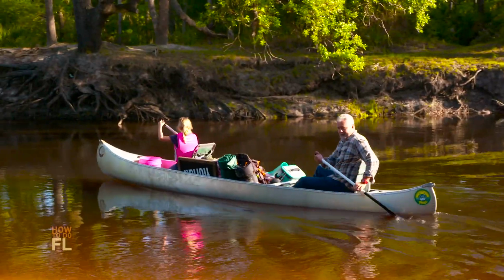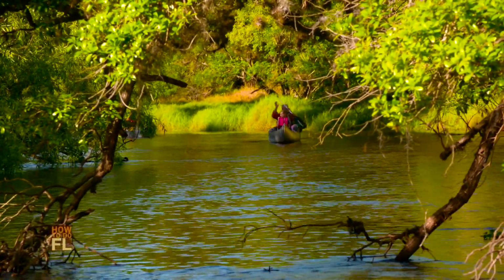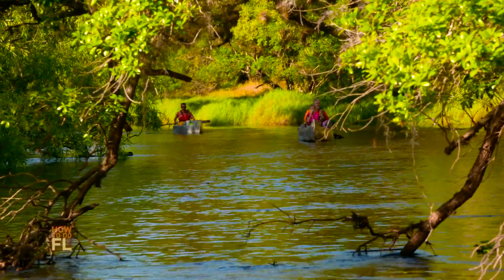I think we're going the wrong way, Kendall. You gonna sing me a song? Uh-huh. We're on the river again. We're on the river again.